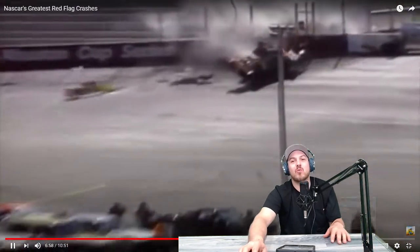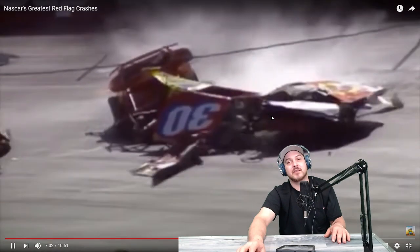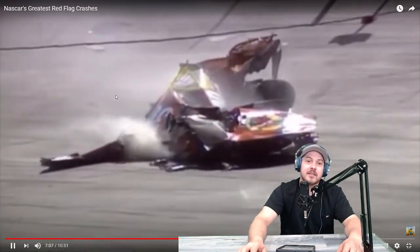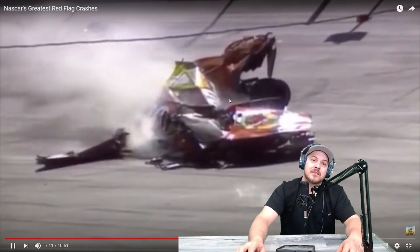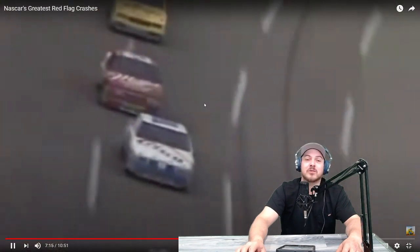Just explodes. The car is sawed in half by that concrete barrier there. One of the most spectacular and violent crashes I have ever seen, Ned Jarrett. I've been involved in auto racing for more than 30 years, and I don't remember ever seeing a car torn up this much.